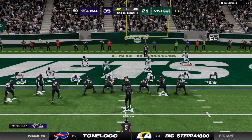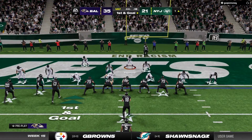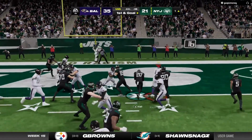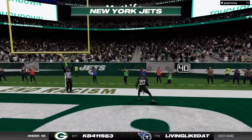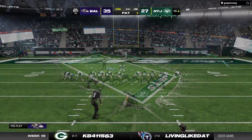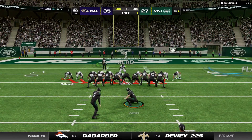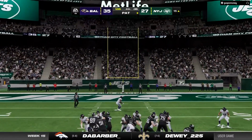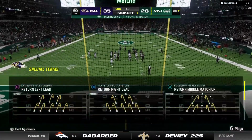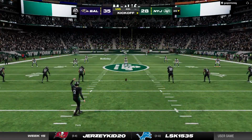Now first and goal. Now here's a little touch pass as they tap it quickly to their receiver. And he's into the end zone. Touchdown, Jets. Breece Hall from a yard out. And the Jets are back within a score. Important extra point up and through. And now things get a bit more interesting here in this fourth quarter.